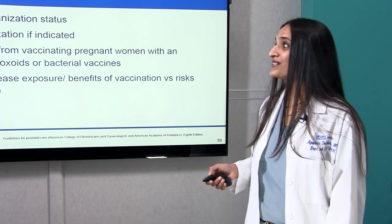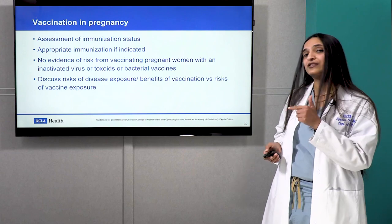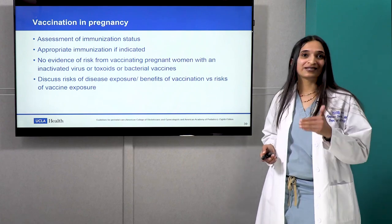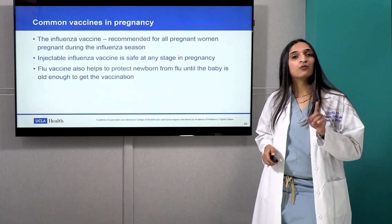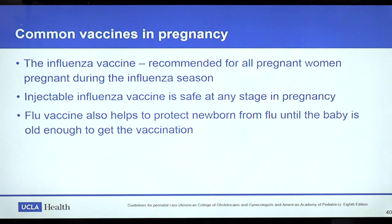During pregnancy, we assess the vaccinations and your immunization status. We offer immunization as needed. There's usually no evidence of risk from inactivated viruses and toxoids in pregnancy. And we always discuss the risk of disease exposure as well as the benefit of vaccination compared to the risk of vaccine exposure. The most common vaccination in pregnancy, the influenza vaccine or the flu shot, is recommended for all pregnant women during the flu season. And it also helps to protect the newborn until the newborn is ready for his or her own vaccine.